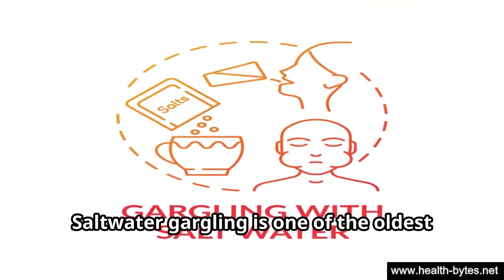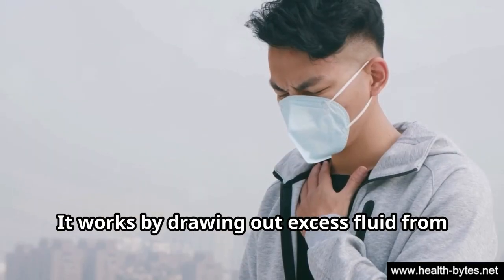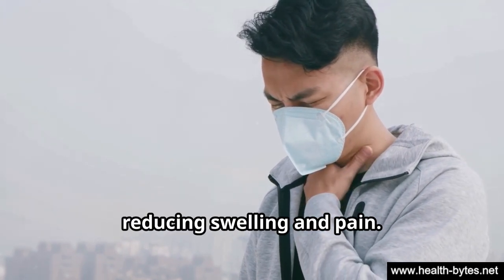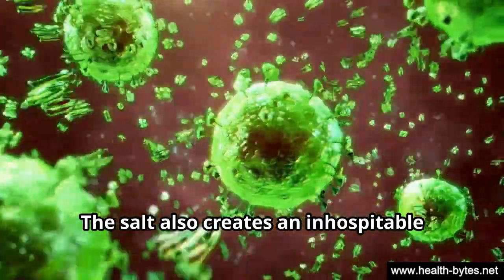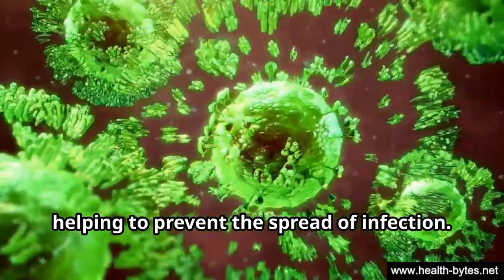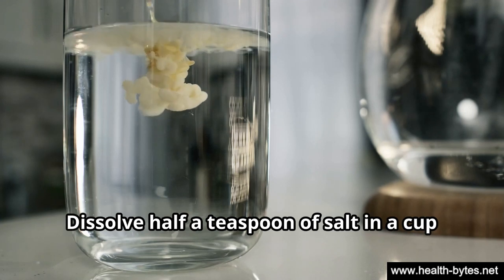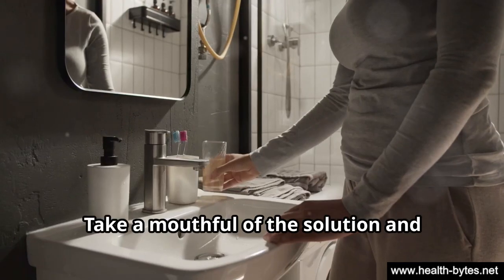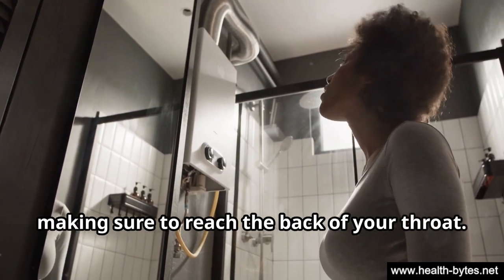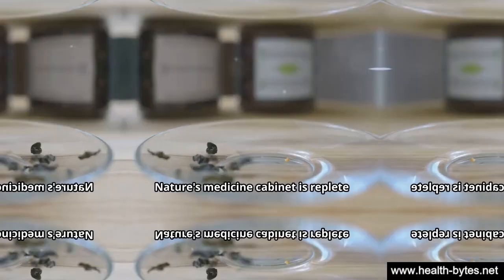Saltwater gargling is one of the oldest and most effective home remedies for sore throats. It works by drawing out excess fluid from inflamed tissues in the throat, reducing swelling and pain. The salt also creates an inhospitable environment for bacteria, helping to prevent the spread of infection. Preparing a saltwater gargle is simple. Dissolve half a teaspoon of salt in a cup of warm water. Take a mouthful of the solution and gargle for 30 to 60 seconds, making sure to reach the back of your throat. Repeat this process several times a day for optimal results.